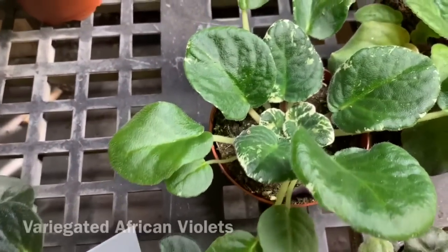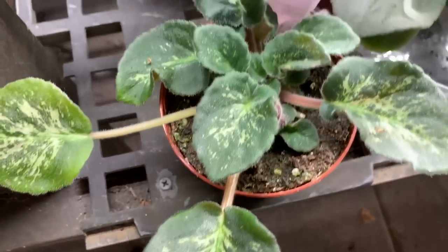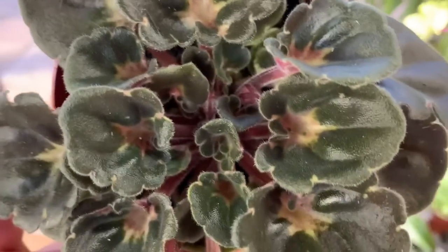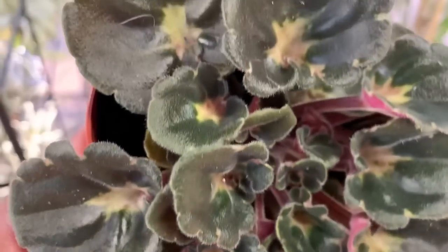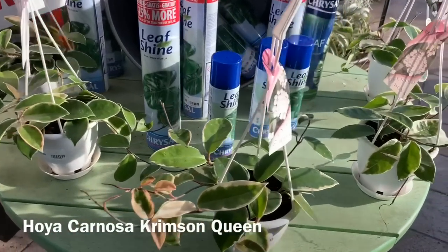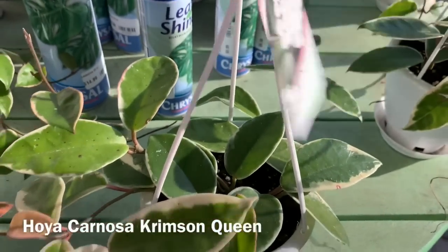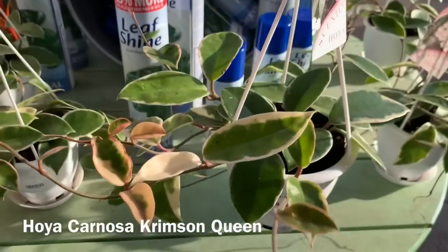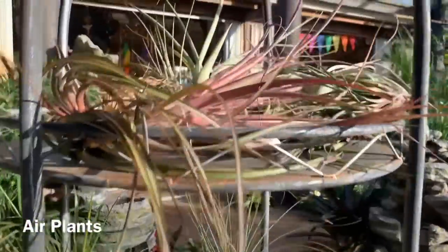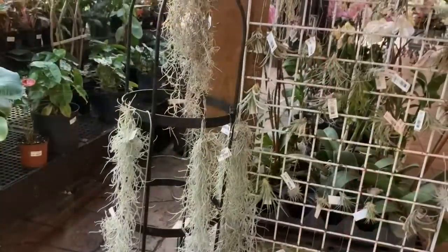So right off the bat, they have some variegated African violets. God, guys, look at this African violet. It has the variegation in the inside of every single leaf. So pretty. Also, look at this moss.